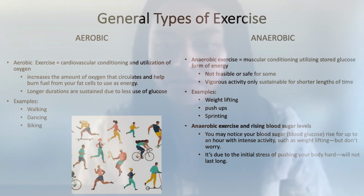All right. And again, the one thing too is we don't want to be focused too much on weight loss because that will happen eventually. But even if we increase our activity on a day-to-day basis, exercise can improve your A1C, even if you don't see actual weight loss. So this is all important.